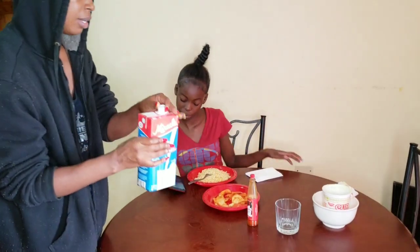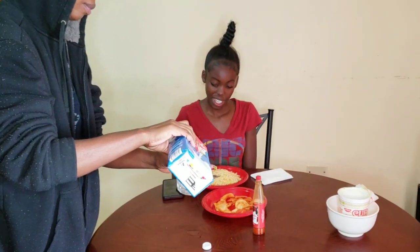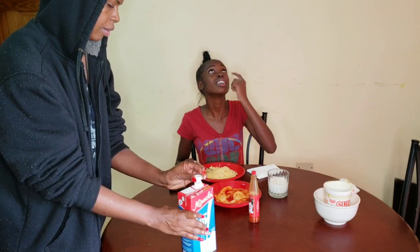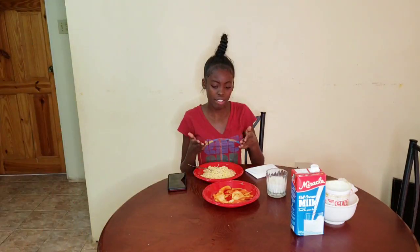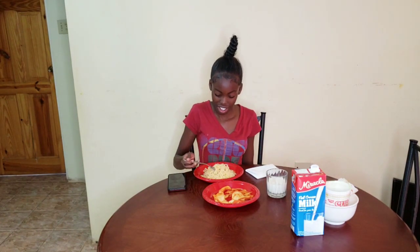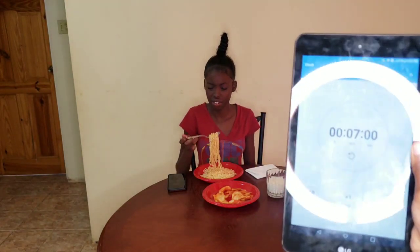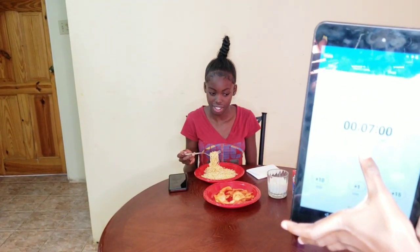Alright guys, so this is the milk, so I'm going to pour her milk in this cup. And that's her milk right there. And now, mommy, you have to give me time for us to start the challenge. So, on the count of four, we're going to start. So the time is 7 minutes. So let's go, guys. 1, 2, 3, 4, go.